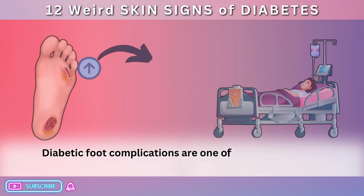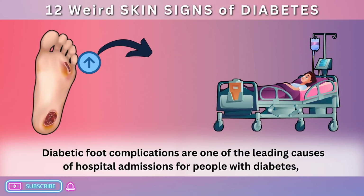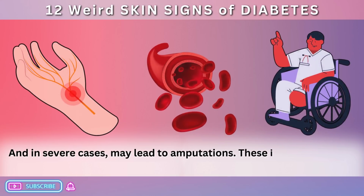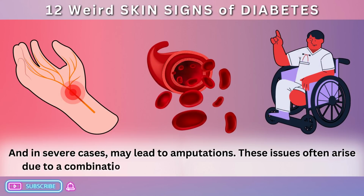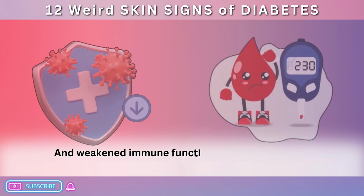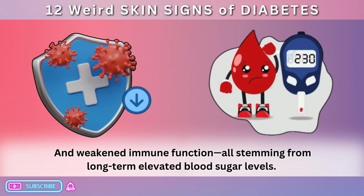Diabetic foot complications are one of the leading causes of hospital admissions for people with diabetes, and in severe cases may lead to amputations. These issues often arise due to a combination of factors: nerve damage, poor circulation, and weakened immune function, all stemming from long-term elevated blood sugar levels.